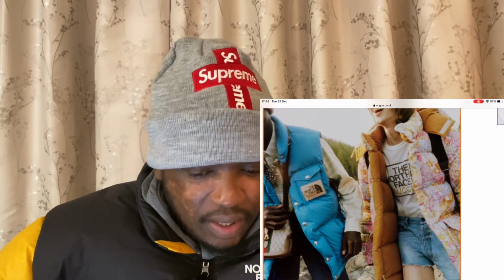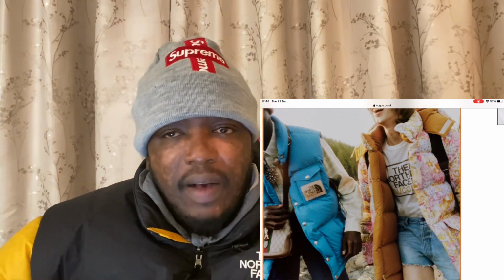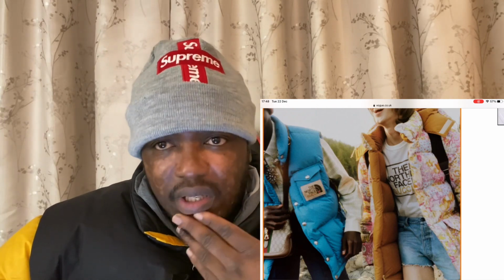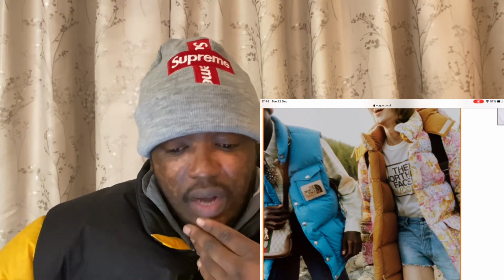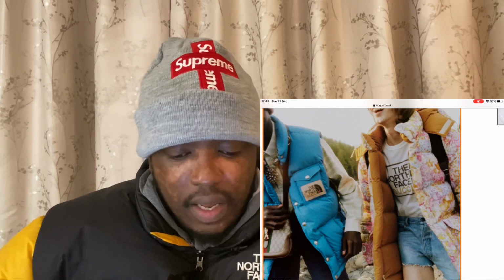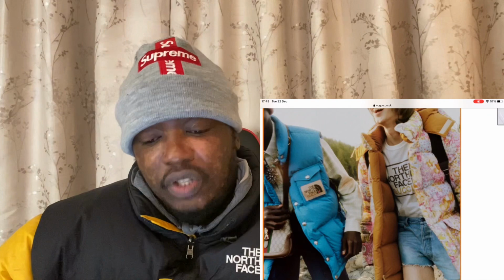Like, I'd imagine the GLA is going to be at least £650, you know? So is it really worth the price, or are we just getting robbed here? I think we're getting robbed. I'd rather personally get Gucci puffer jackets on their own separately, and I'd rather get the North Face puffer jackets on their own separately.